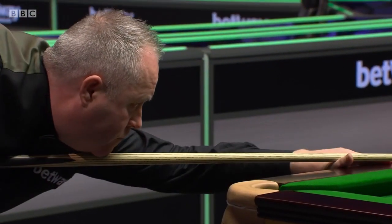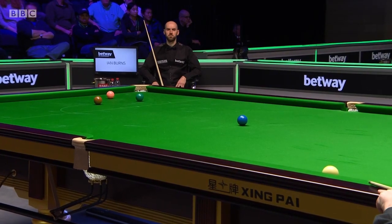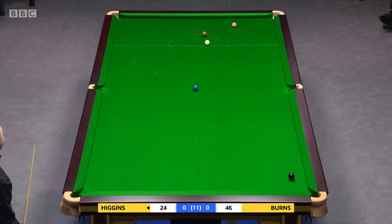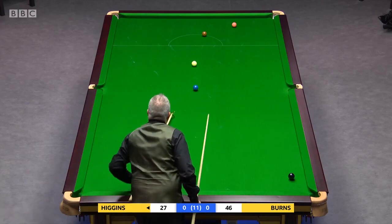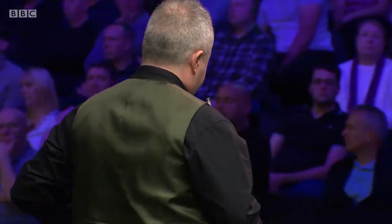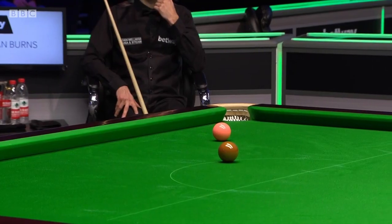He's eyed up the potting angle, he's taking this on. At the pace he's playing, if he misses it, he could well leave it. He's hoping for a thick contact on the pink there, but he's had a look, and looking at his body language, well, I was going to say maybe this brown passes the pink, but I don't think it does. I think the pink might be playing some part in this shot. Yeah, it doesn't pass.